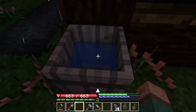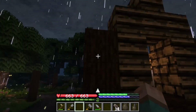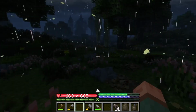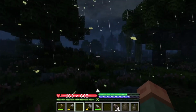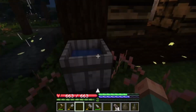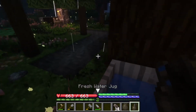Our barrel is filling up. As you can see, it's got 8,340, 50, 60, 70. It's filling up as it rains. That's one thing that you want to do with your barrels, is make sure that they're not covered, and they'll fill up for you with water. If not, if you have the barrel in your inventory, you can just scoop water out of the river. But if you don't have access to fresh water, this can be a life-saving device for drinking water, like such. Drink out of my jug and collect water out of the barrel.